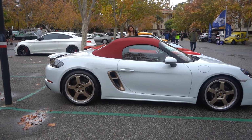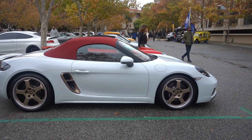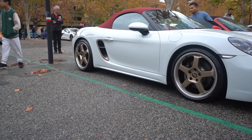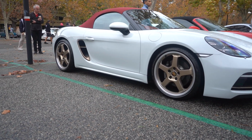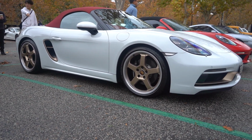Got a 718 Boxster, 25th anniversary here. In white, haven't seen one in white before. Not really for me, but I think these white and gold accents seem to work pretty well. That red roof, it's got a red interior as well.